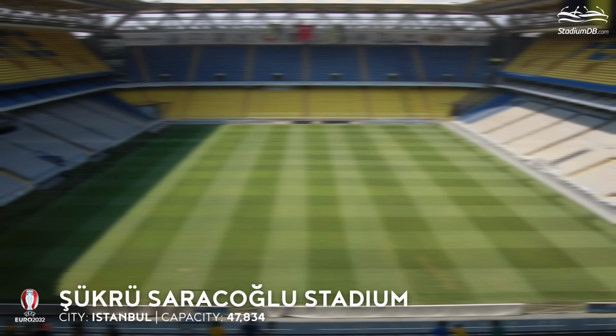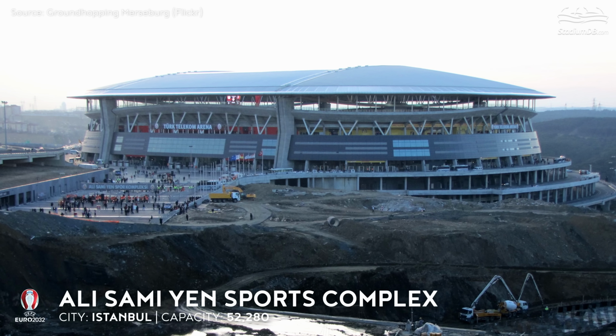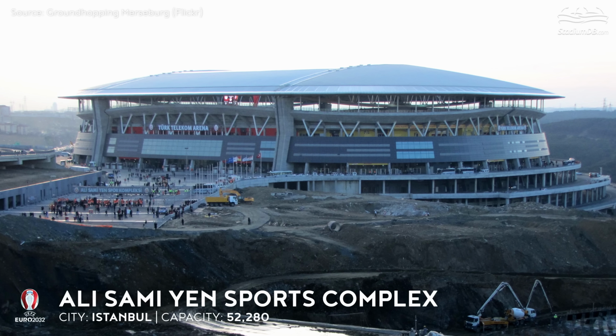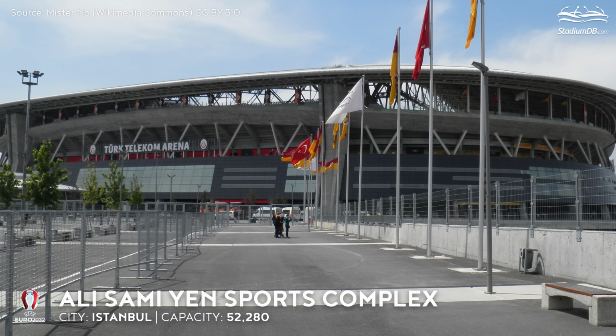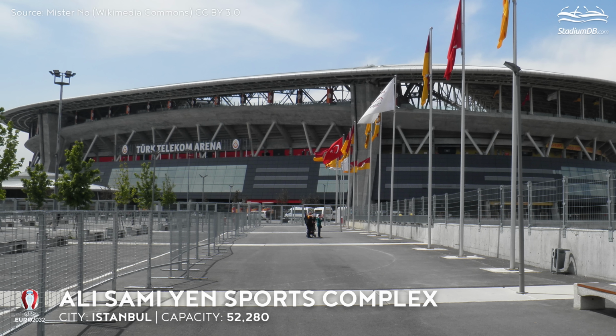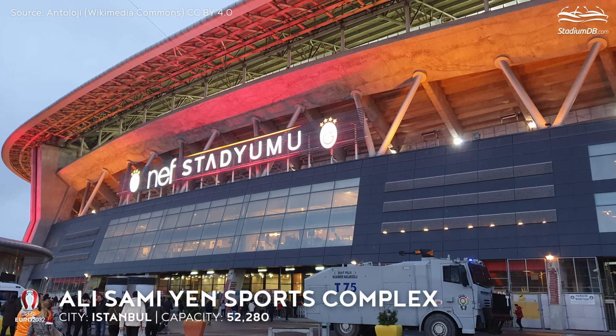Ali Sami Yen Sports Complex, capacity 52,280, Istanbul. We move to the European part of the city. The facility is located on a hill in the northwest part of Istanbul. The canopy of the building protrudes beyond the outline of the stands and is attached to the rest of the stadium with vertical support beams.